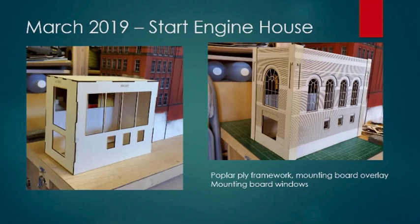Now, we actually changed the way the engine house was going to work. On the prototype, the boiler house was immediately in front of the engine house, where you see those 3 small windows at the bottom. We weren't able to do that because we didn't have any space. So we decided to put the boiler house behind the engine house. Probably totally unprototypical, but we really didn't have much option. So on that basis, I swapped the windows round.